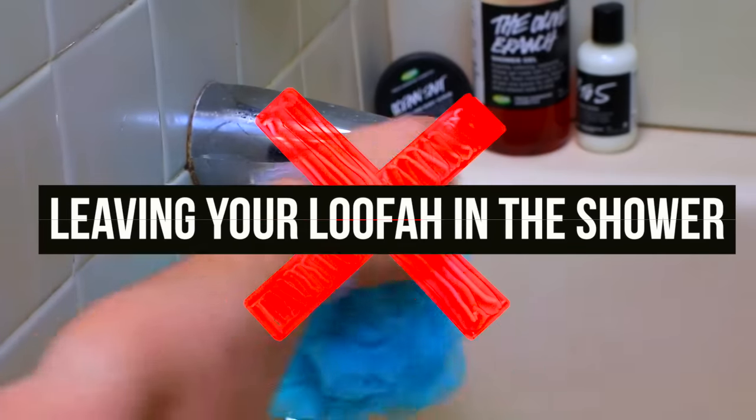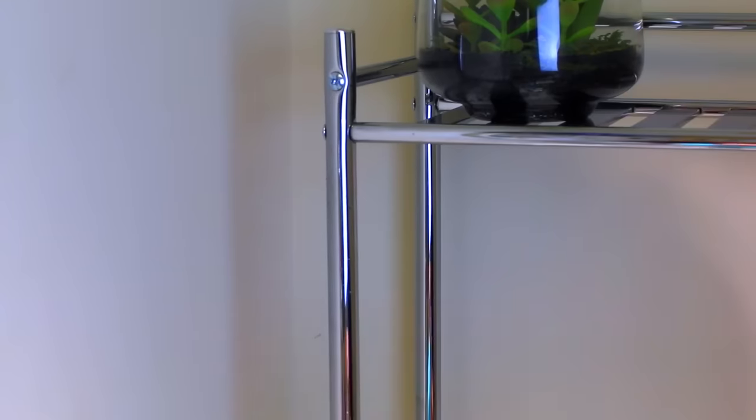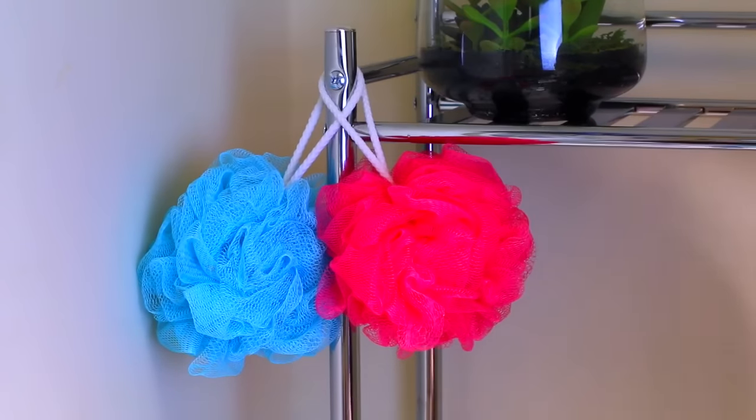Alright, so the first thing that you could potentially be doing wrong is leaving your loofah in the shower. When you use the loofah, it's getting the dead skin cells off your body, and it's wet from the shower, and if you hang it in there, it's never really going to dry off properly. So instead of leaving it on your shower head or in the shower, hang it out somewhere that it's actually going to dry. It will get less gross, which is really good, and it's just a better way to store it.